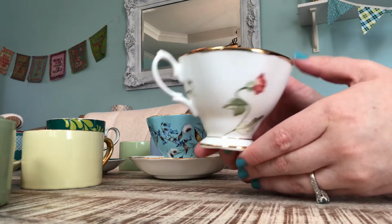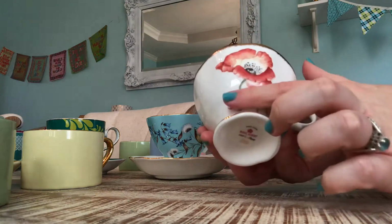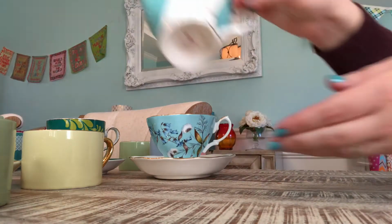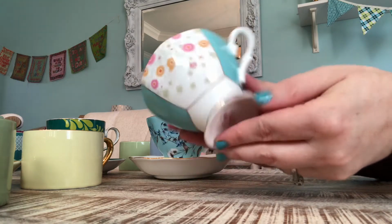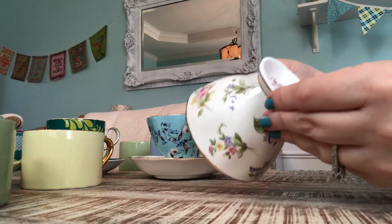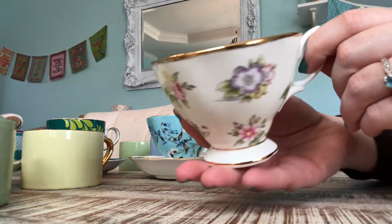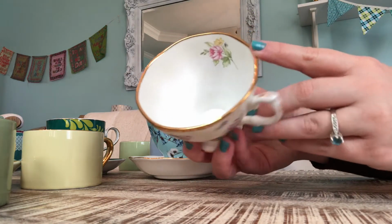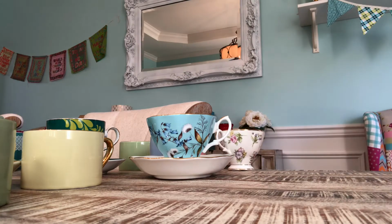This is probably my least favorite of my Royal Albert. I think I just tend towards the brighter, more pastel colors, but I still think it's a beautiful and really well-made cup. This one is another favorite, and it is inspired by mint deco from the 1930s. Look at that little sprinkle of flowers in there. That's this one that's inspired by the 1920s, Spring Meadow. And I think it's really pretty. So that is Spring Meadow, and that completes my Royal Albert collection.